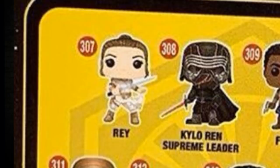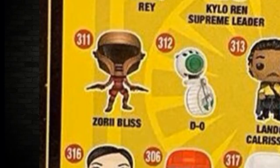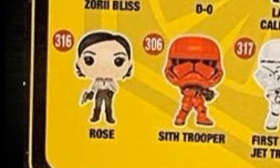So there's Rey and Kylo on the top. Finn with his new hairstyle. Poe Dameron with his new outfit. New character Zori Bliss. New character Dio. Old man Lando. There's the BB-8 we just saw before. There's Jaina, the new character. That looks pretty damn cool. I like that look. That's epic. Rose in a different outfit. She looks very pretty there.